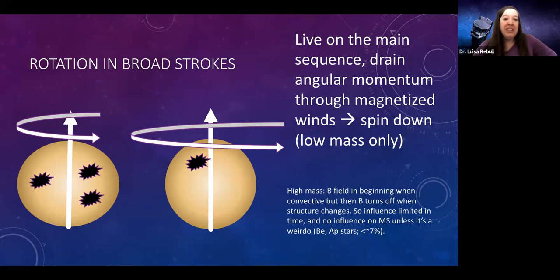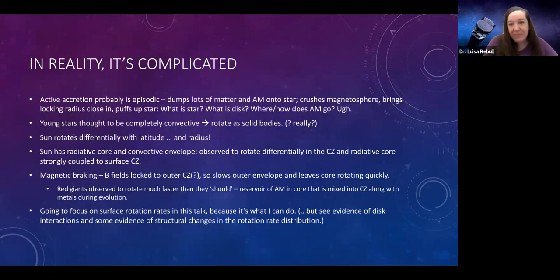So in reality, it's complicated. I didn't even mention planet ingestion. Planet ingestion probably matters a lot in the red giant phase too, because our own sun is going to end up with a radius that encompasses all the planets up to and maybe including Jupiter. So yeah, planet ingestion is going to make a big difference, probably in terms of giants, in terms of the abundances that you measure.